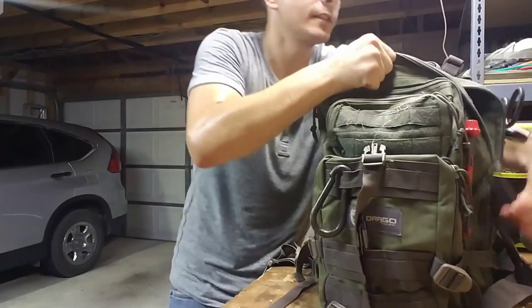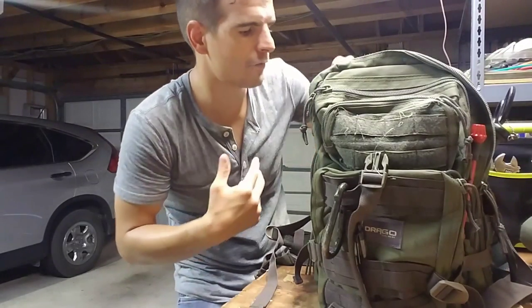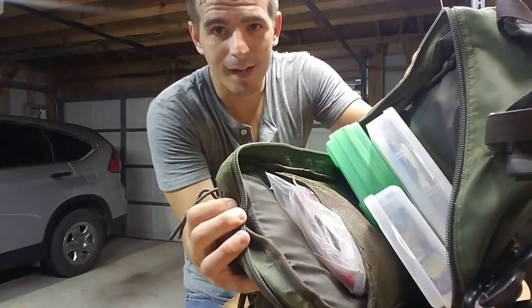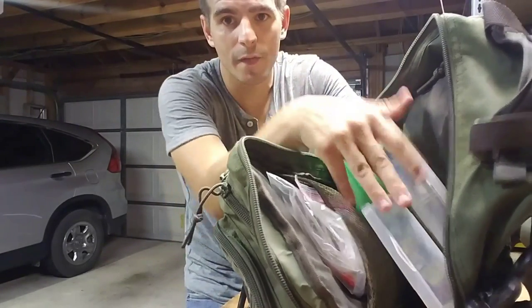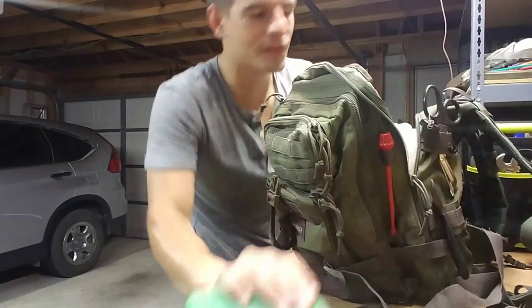I like this particular backpack because it's not overwhelming, but it's got a good number of pockets on it. And I am a pocket freak. So once my backpack is being organized with all my stuff, the way I like to sort things inside is by handy dandy crayon boxes.